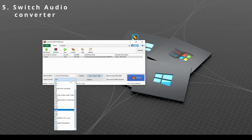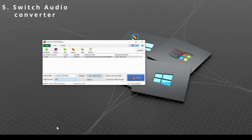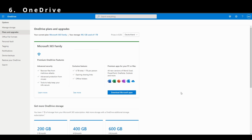Switch Audio Converter is basically the same but for audio, so you can convert any audio format into another, like .wav to .mp3. This one may not be used as much, but it's always good to know a good audio converter.